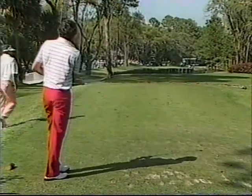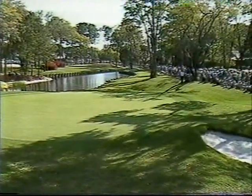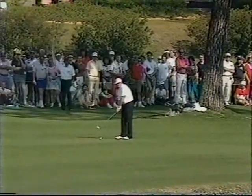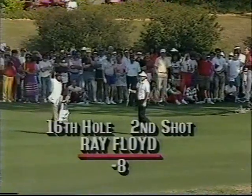Let's go to 14. That's the tee shot on its way from Hale Irwin into trouble to the left of this green. That was a 5-iron shot. Back to the 16th, Raymond Floyd. Dead center of the fairway. The guys will take just about anything off this tee.